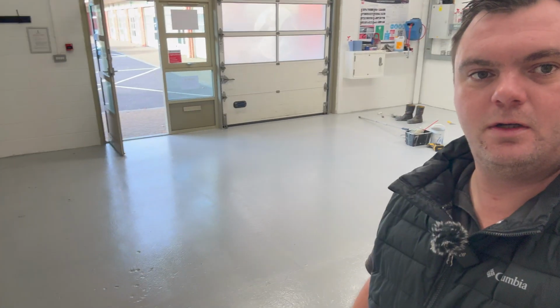Two bits of good news, well, three bits. Suzuki's at the garage, floor, first coat complete, and James has left. How exciting. He's off for a rub down or something at a spa, a couple of days. So yeah, happy days all round.